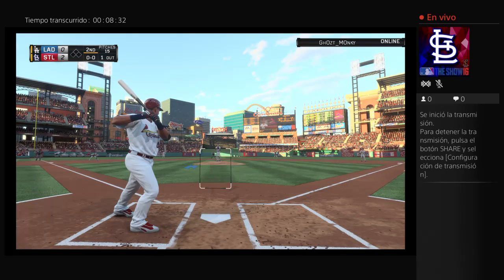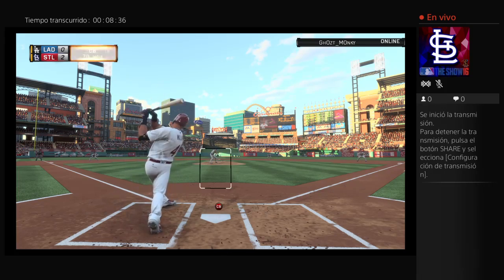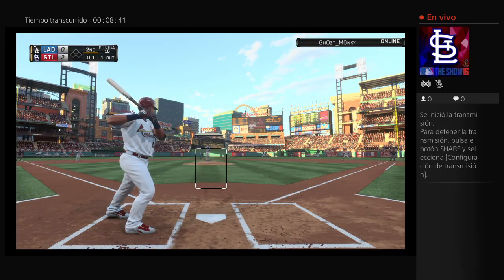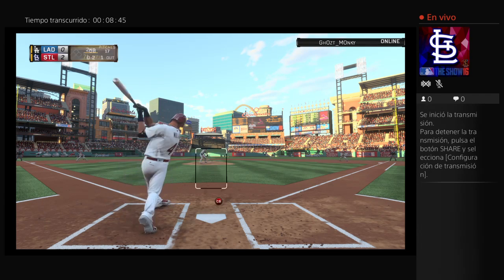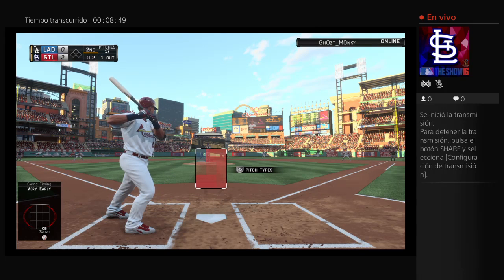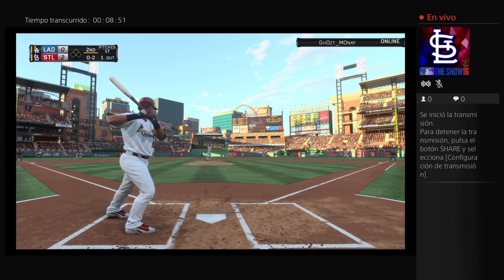And here now is the catcher, Yadier Molina. Swing and a miss on a pitch in the dirt, and it's strike one. Bases are empty, one man out. Not able to hold on there as he swings through a pitch in the dirt, and it doesn't look good for him now. Down 0-2.